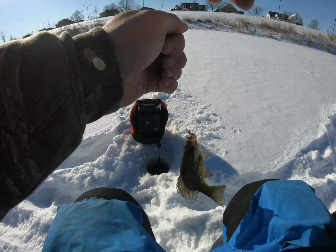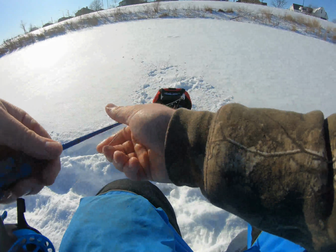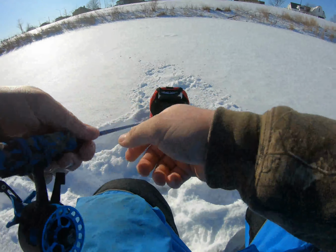You could just about make a meal out of these. Fish torpedo. Alright, try again. Here we go. Another one. Oh yeah. Ooh. Where's the jig? I don't know if you guys can see that or not. That jig is gone. And I don't have my fish picker with me. Somehow it came off my bibs today.